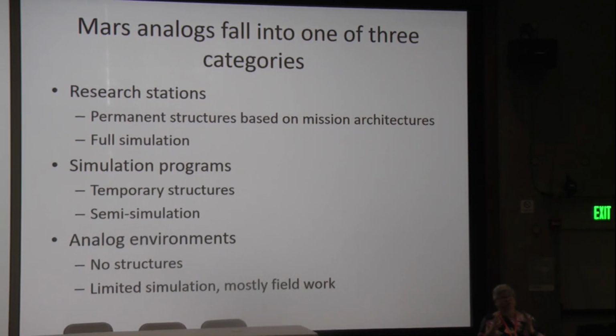Hence, when we first put up FMARS and MDRS, those tuna cans are actual spacecraft from Mars Direct. So we actually have a spacecraft that could go to Mars, which always fascinates people. They're like, really, that could be flown? And I explain to them how, and it's usually pretty exciting. Most research stations that have permanent architecture, permanent structures, do full simulations, meaning that the researchers who are there are acting on as many constraints as they would have on a Mars mission as possible. We'll talk about the different types of simulations in a little bit.